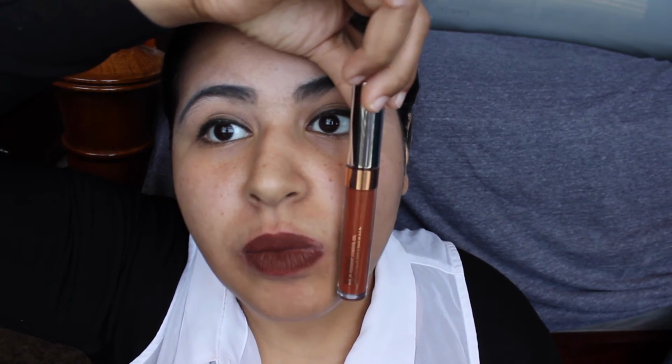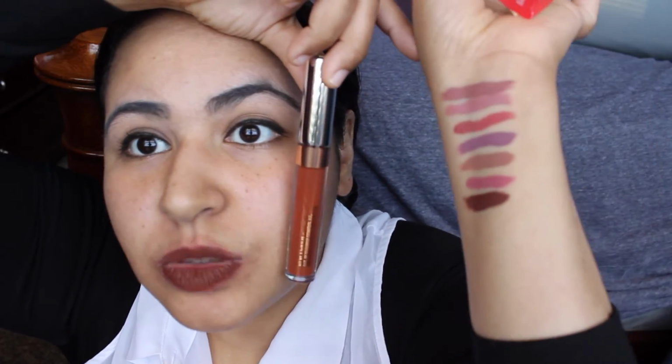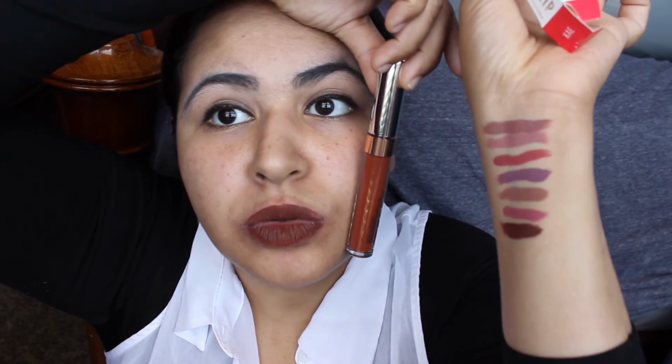But oh my god, this is so pretty. It has that line, but I feel like a lot of the liquid lip products have that. It's something you really can't avoid, but it's so pretty. This shade is really hard to describe. It looks so different in the tube, it looks different even swatched, and it looks different when you try it on your lips. My opinion, I love all three: in the tube, on the lips, and swatched on the arm.